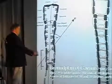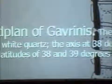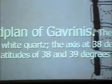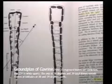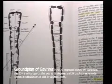Here it is. The 23 engraved stones are darkened. The 23rd is white. The axis is at 38 degrees. There's a total of 39 stones. And the Azores are at 38, 39 degrees north. You've got to look at this stuff mathematically, because they didn't move these stones for nothing. They are encoding their stories, and we can read their stories now.